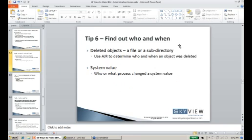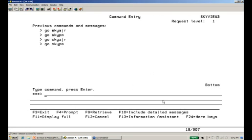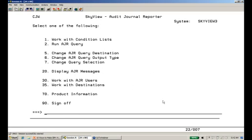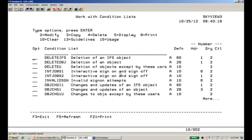Okay. There are times, tip number 6, when you want to find out who did something and when it was done. Here is one of the things that you can do. In this case, we are going to use our Audit Journal Reporter product, and we want to know when a file was deleted. I've been in multiple offices when somebody has received a phone call saying, hey, a file got deleted and I can't figure out how. So what you can do is get that information out of the audit journal. Again, we're going to work with our filters. One of the reports that we have is showing deleted objects.